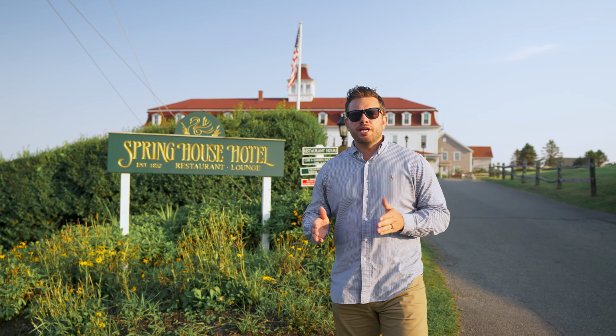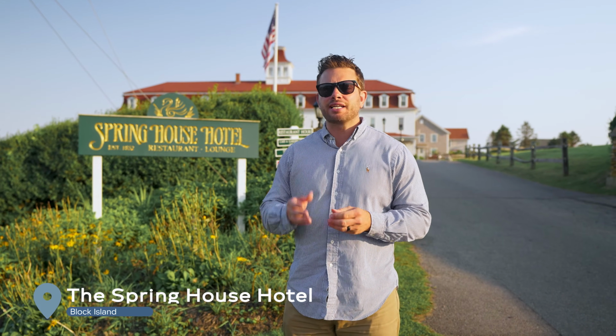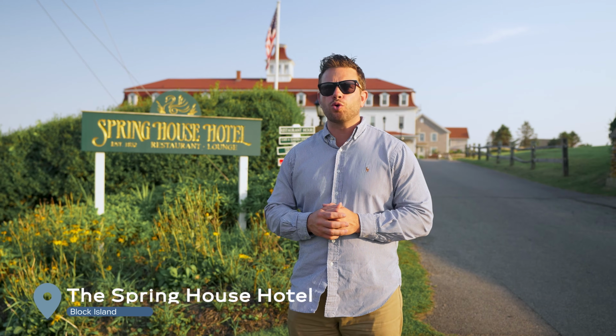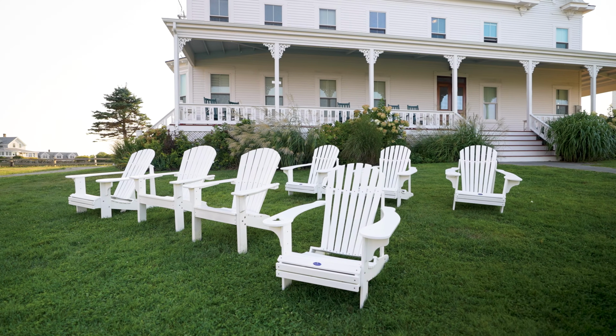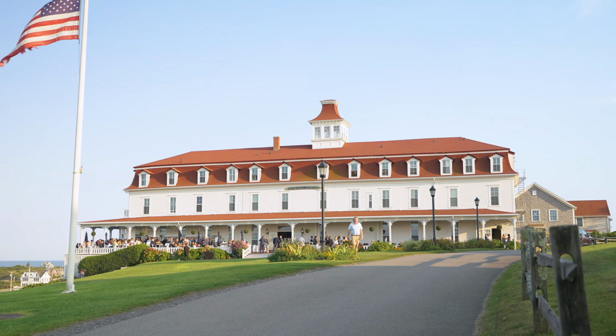The last recommendation on my list of restaurants to check out is going to be the Spring House Hotel. The Spring House Hotel is an iconic landmark here out on Block Island. It's one of the largest and oldest hotels here on the island. I have to say what I love most about the restaurant is the spectacular views overlooking the Atlantic Ocean from the front porch, Adirondack chairs on the lawn, or its back patio.